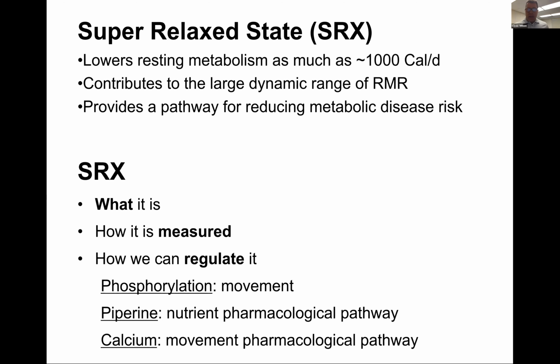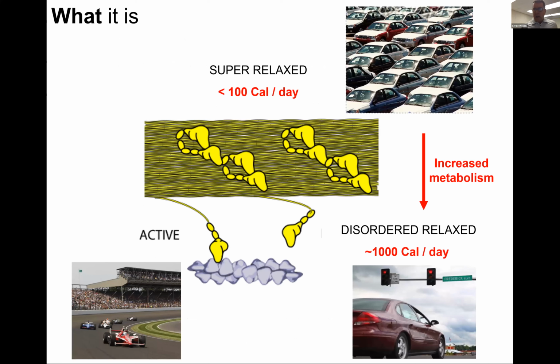In a nutshell, the super-relaxed state is destabilized, increasing metabolic rate through three known pathways so far: phosphorylation, piperine, and calcium. Phosphorylation occurs on myosin with twitch potentiation, which keeps calories burning at a higher rate for many minutes after force production in muscle. Piperine, which is the active compound in black pepper, destabilizes the lower metabolic rate of myosin, thereby doing the same thing to the same extent, as does calcium, which destabilizes the super-relaxed state, increasing the metabolic rate in skeletal muscle as well.